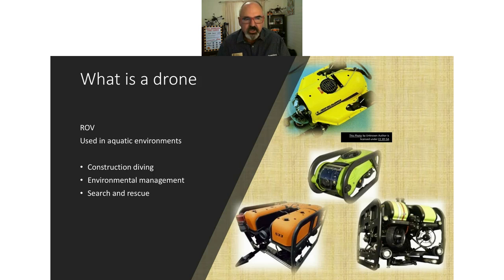The pictures in the screen above are of what we call ROVs. So it's not just a drone. There's a lot of them. There's rovers, ROVs, drones. There's balloons, which I spoke about briefly. I just want to tell you a little story about the drone. It's actually the green one in the bottom of the image.